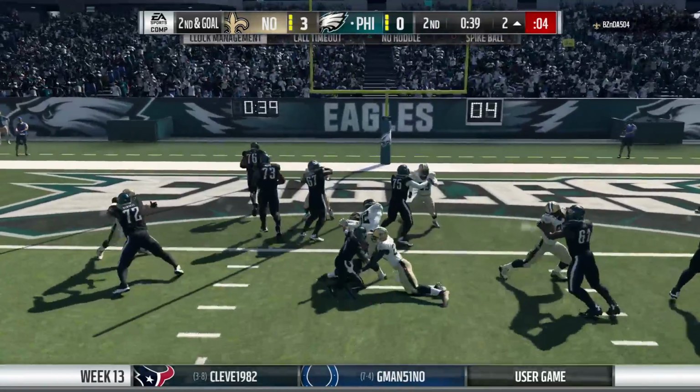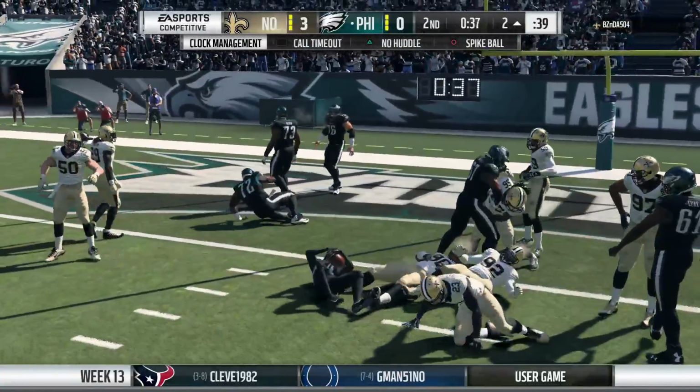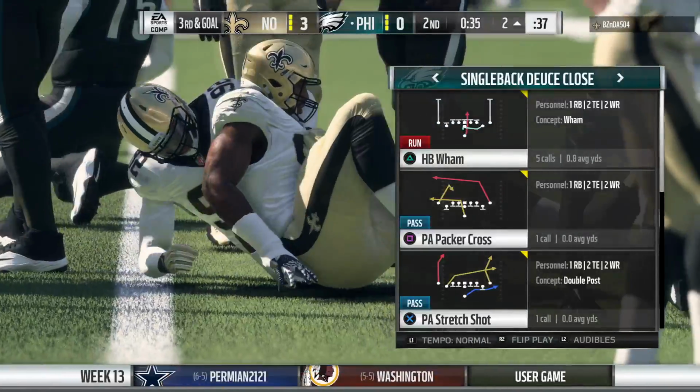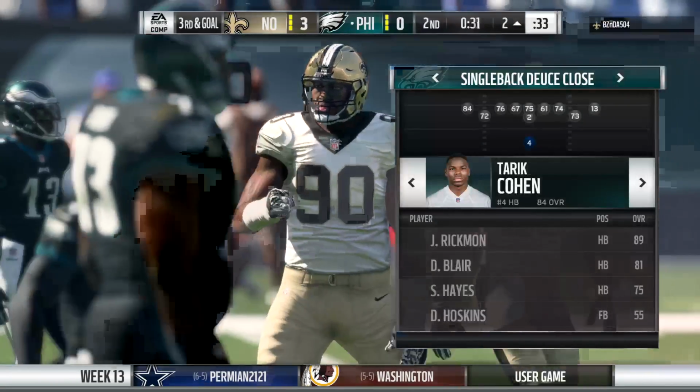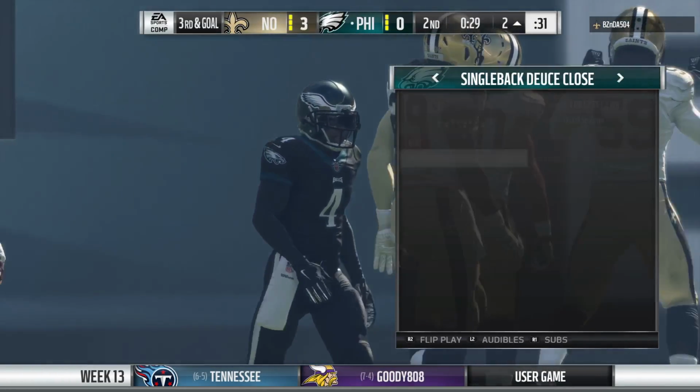They'll run for it with Tariq Cohen. And not going to be able to push this forward. He runs into a wall right at the line of scrimmage. Call it no gain that time, and now it's third and goal.